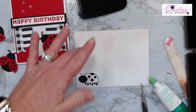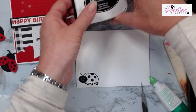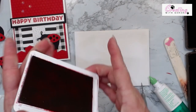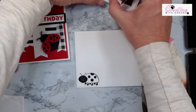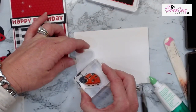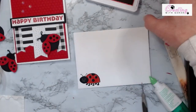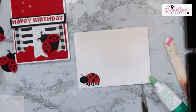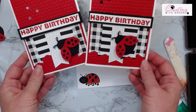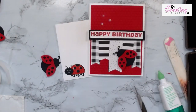So I'm going to ink the ladybug up, and then I'm going to come in with the real red. And I have the body that I'm going to do in real red. There we go. Bam. Look how stinking cute and easy this card is. Literally, look, took no time at all, and it is so fun and different. And you have a matching envelope to go with it.